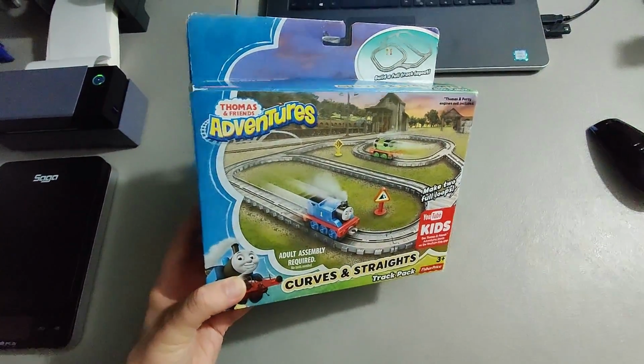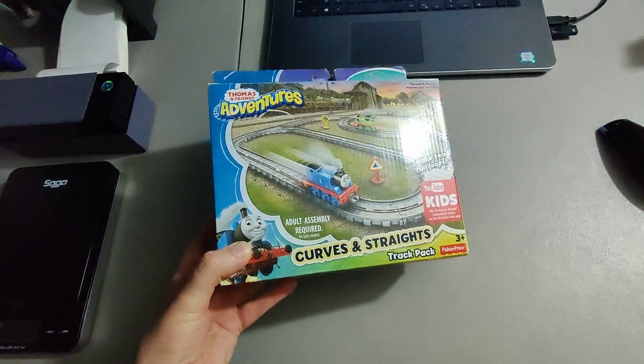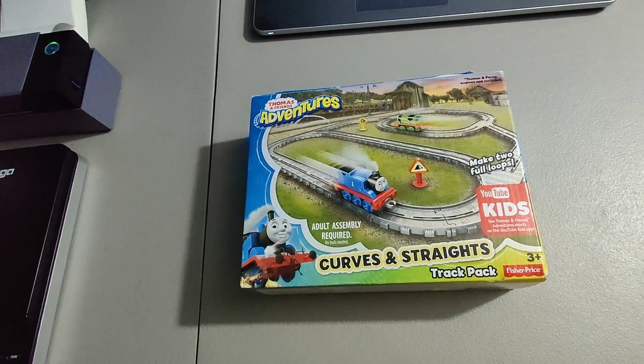I believe I picked this up at Goodwill. Curves and Straights, Thomas the Tank Engine tracks. New sealed. I paid $2.99 for it, if I remember correctly. And I sold it for $35.